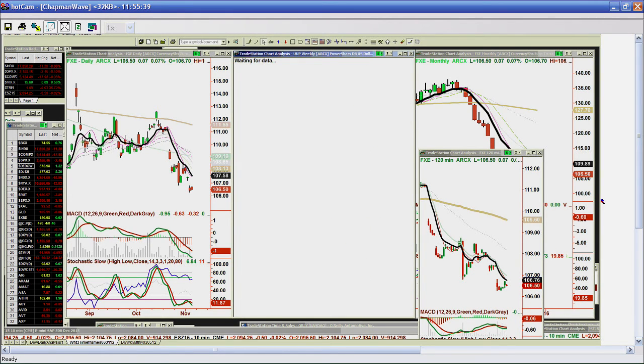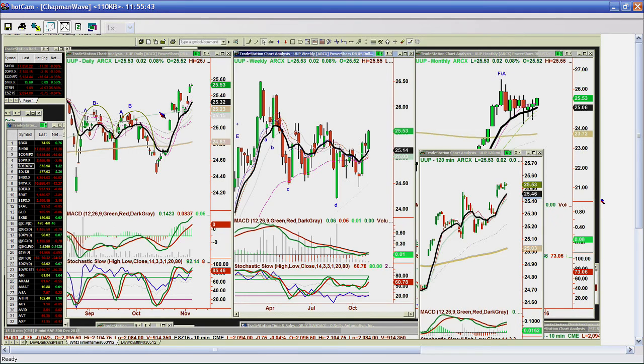Okay, UUP, the UUP is the exact opposite. This is in leg D right now, and I like the action. It's acting very well. It's broken the downtrend resistance. So the whole thing that I said about the dollar applies here.